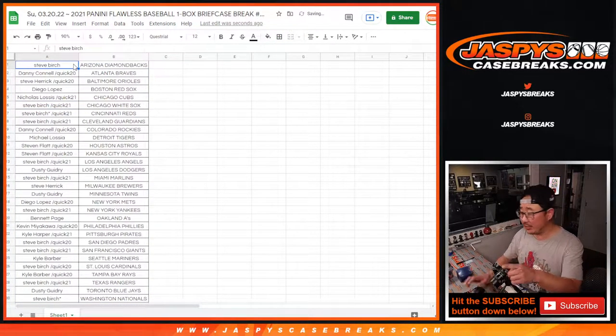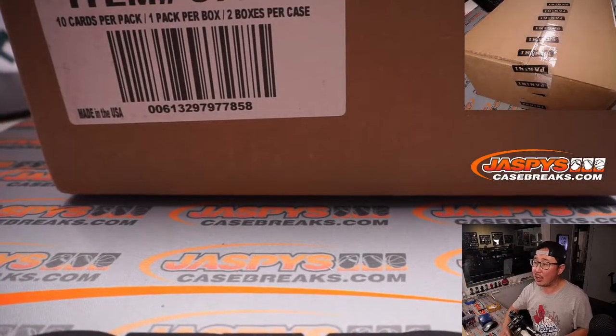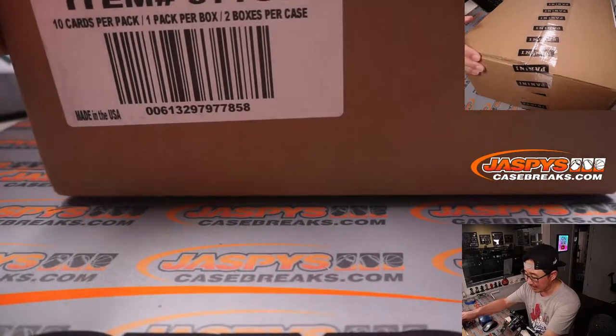And I'll flip back to the screen in just a second, but let's select the box really quick too. So it's a fresh case of Flawless Baseball. We got the other one box break in the store right now if you want to run this back. We've got time to run it back tonight too if you want.